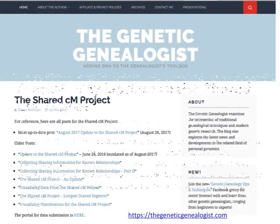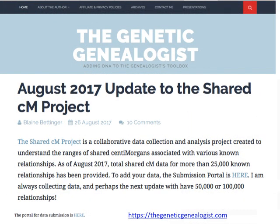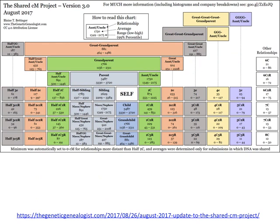So the Shared Centimorgan project was set up by Blaine Bettinger, and he has assessed more than 25,000 known relationships and has built these wonderful histograms and frequency distribution charts of the amount of DNA that is shared for each type of relationship. So for example, here in the middle, there's yourself. You and your sibling will share 2,629 centimorgans of DNA on average, but you can see the range just below that.